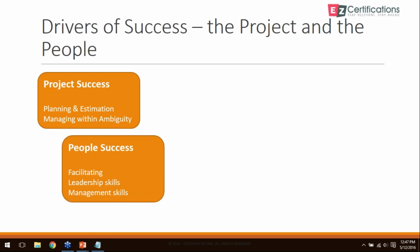People success. And we actually break these into three pieces. First of all, facilitating. As a project manager, it's not our job to select our decision. It's not our job to select our project. It's our job to select the best decision and the best project. And this has to do with facilitating or facilitation itself.